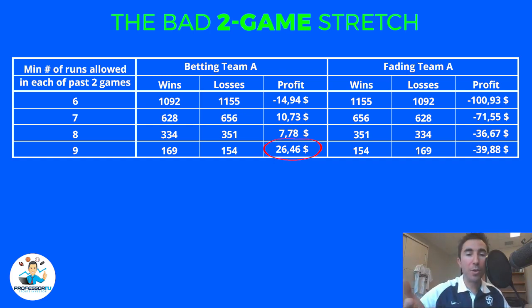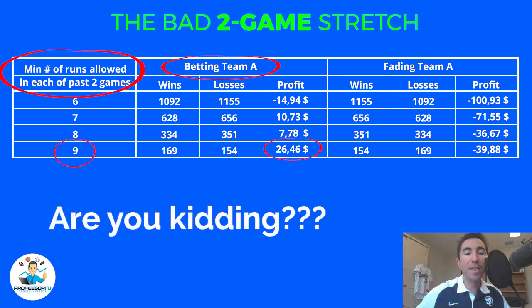So as you can see on the screen, we gained $26.46 over 323 games when putting our money on Team A after it lost 2 games in a row by allowing at least 9 runs in each meeting. And you know what? Things are about to get even better in the next section.